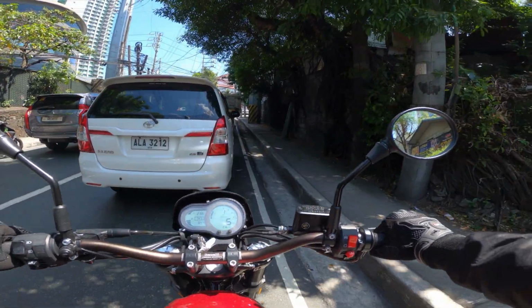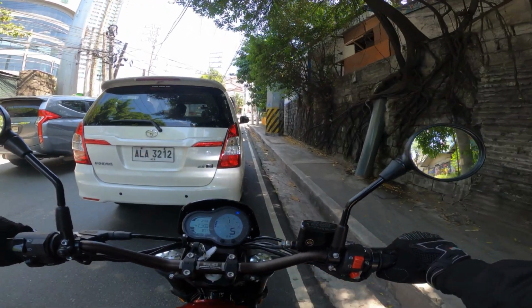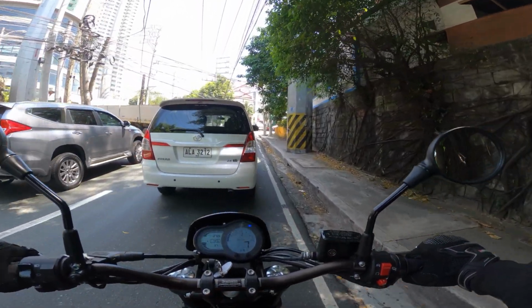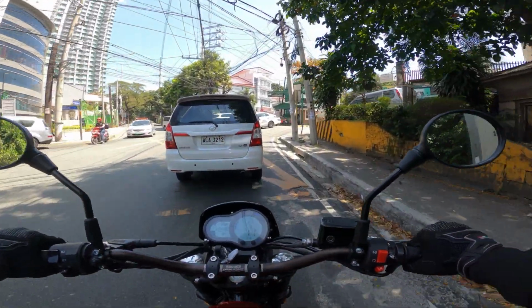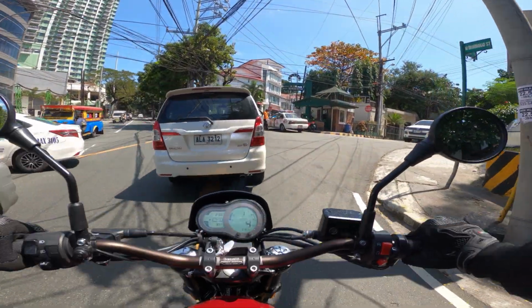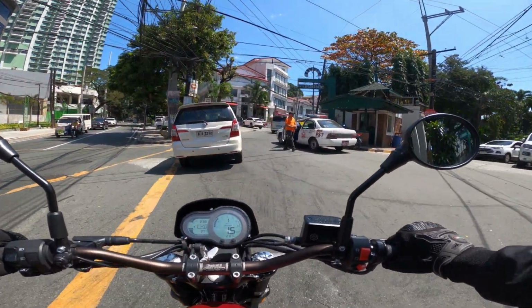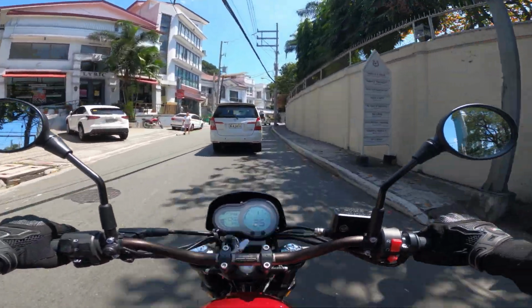Whew. For people choosing between this and the 502C, I don't really know what to say. It really depends what your preference is on the seating position, if you want a cruiser or a scrambler bike. But in terms of how the engine feels, the sound, everything, it's very similar. So it really boils down to your personal preference.